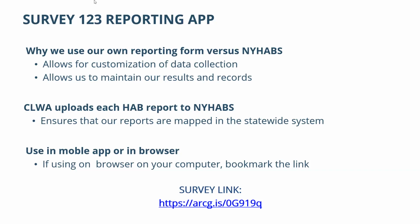It also allowed us to customize the type of information we're collecting from you. So you'll see when we go through the form, we're asking things like wind direction, wind speed, and current weather conditions. All this information and data that we're collecting is really helpful when assessing overall lake-wide conditions. And that goes a little bit above and beyond just, is there a bloom or is there not a bloom, that CYANOBACTERIal does.